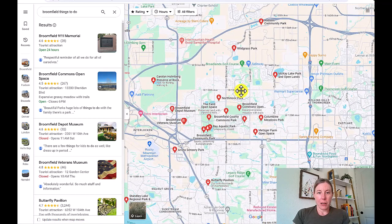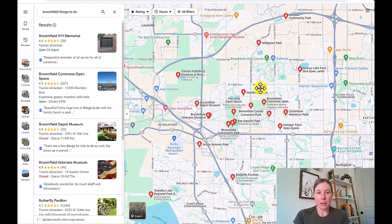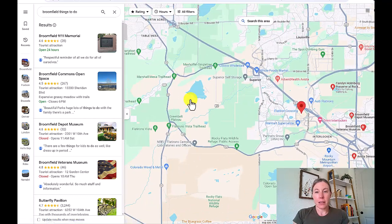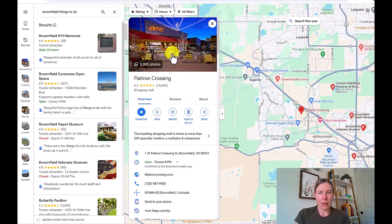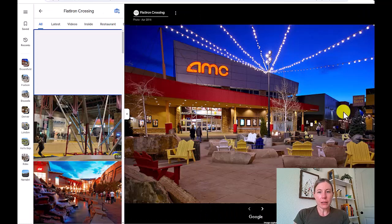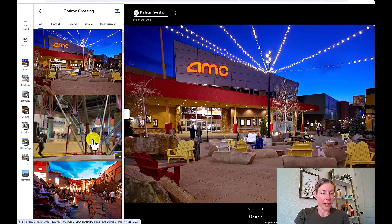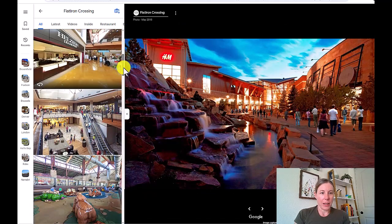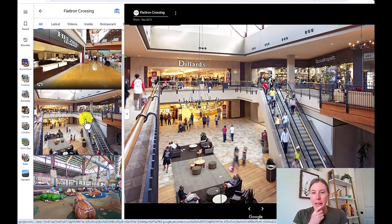We head over here a little bit. We have our big shopping area, Flatirons Crossing, which is a large inside mall and one of the only, I think, two large inside malls in Colorado. They're kind of showing their outside areas that they have here as well. So it's a combination, but here's the inside.